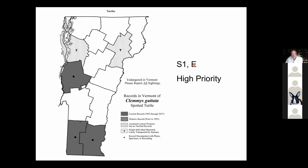It's an endangered species, S1, which is the rarest ranking of a state heritage rank, 5 being the most common, and a high priority conservation species, high priority SGCN, species of greatest conservation need.